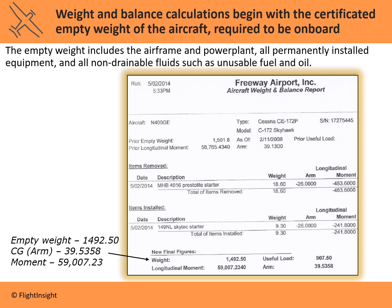So what we're looking for is something called the empty weight of the aircraft. The empty weight is a very specific term. It means something very, very specific. So we want to be careful about terms here. The empty weight includes the airframe and the power plant, all the permanently installed equipment, anything that's basically nailed down inside the aircraft, and it also includes all the non-drainable fluids such as unusable fuel and oil.